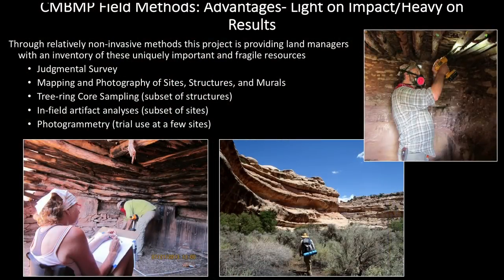What I've done in this project is basically work with a number of volunteers to conduct judgmental surveys, basically doing literature reviews at Edge of the Cedars and other institutions that have site files, finding out about kivas with intact plaster, or talking to locals who say, oh, there's this really neat structure up there that has these designs, all sorts of ways like that, and trying to hit up some of these maybe more well-known, but also the most fragile sites to document these.